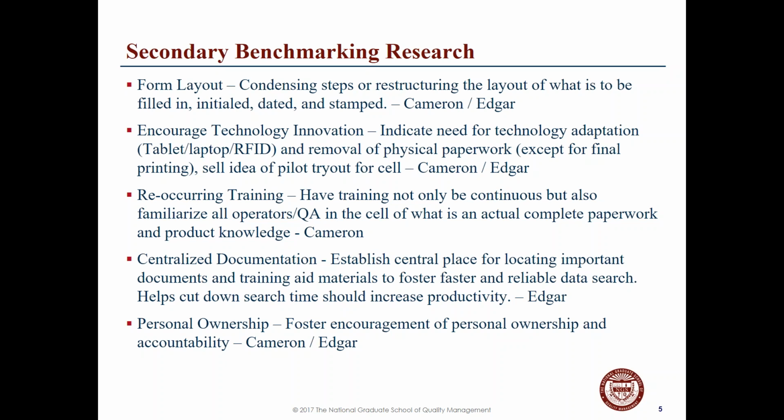Recurring training is one of the other ones. This is more for the human factor, where we've had a lot of issues where people miss the same issue or same sign-offs, or they just don't know what the paperwork consists of. So having a recurring training to remind everybody of what's included in paperwork and what to look for specifically would help also improve not having so many rejections.